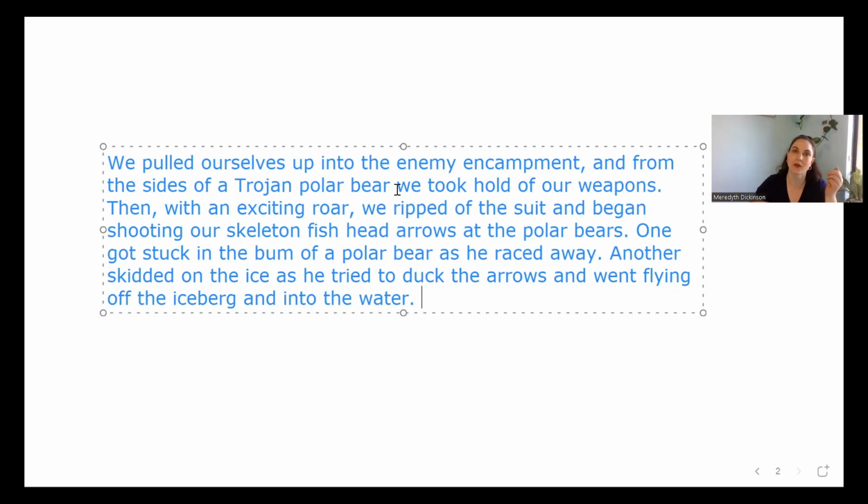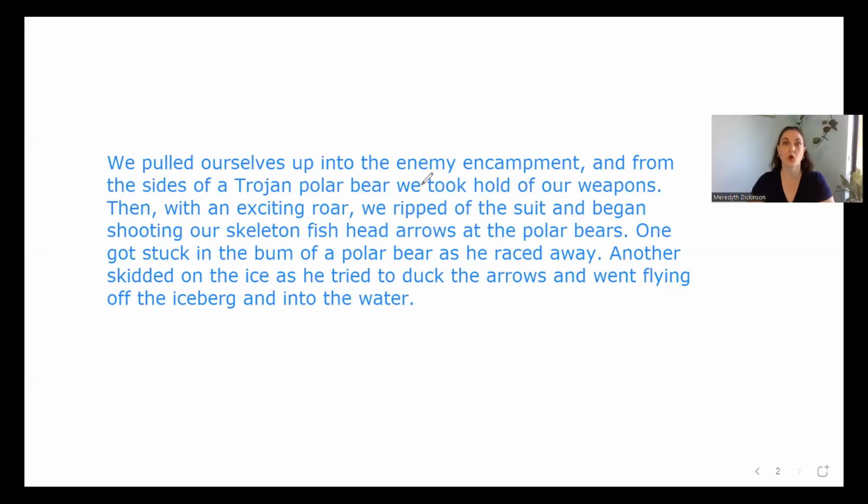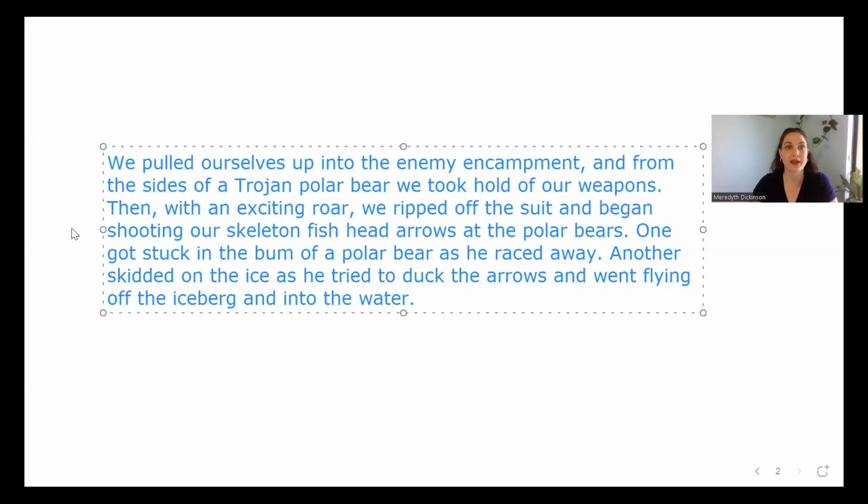Now, there is an argument that a polar bear isn't going to know what a Trojan horse is, let alone a penguin is not going to know what a Trojan horse is, let alone a Trojan polar bear. But we've also got penguins dressed up in a polar bear suit. So given that we're already in the land of the silly, maybe we just go with it. Then with an exciting roar, we ripped off the suit and began shooting our skeleton fish head arrows at the polar bear. So in the original story, she said that they had sticks and they lit everything on fire.